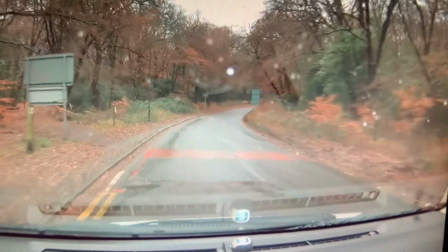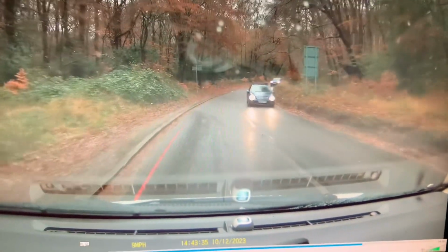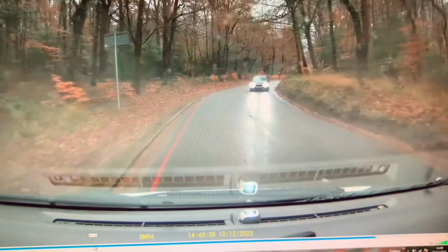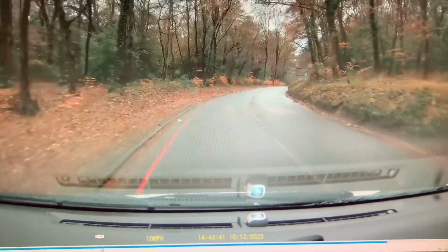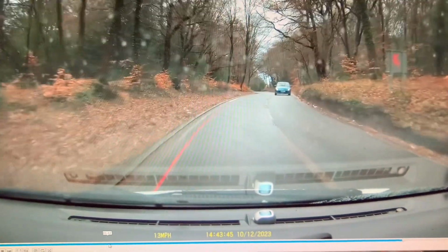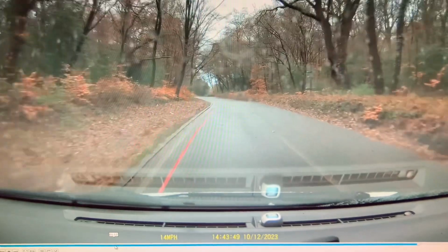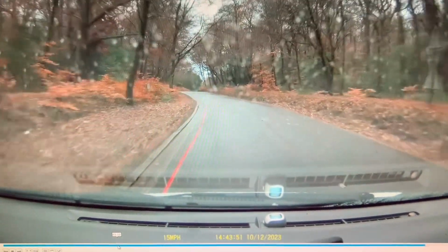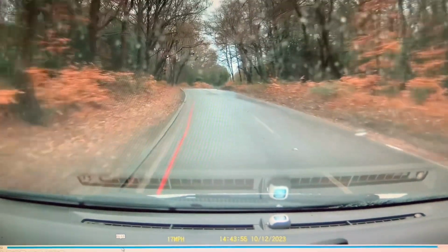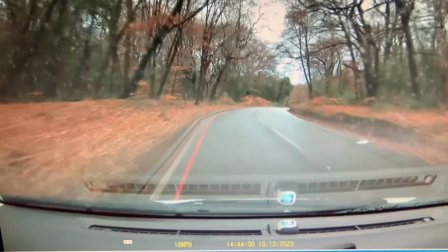Your next fault happened down this road. It's a minor fault. You were just driving way too slow. There's no parked cars blocking your view. There's no pedestrians walking, so there's not much danger. The speed limit here is 30 miles an hour and you're doing about 15. You should easily be able to pick up to 30 here, or at least 25. Okay, for a long time down this road, you were doing way under the speed limit. Okay, so you'd get a minor fault for driving too slow here.